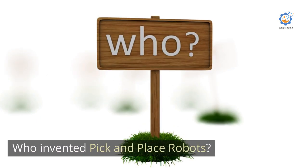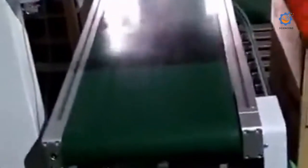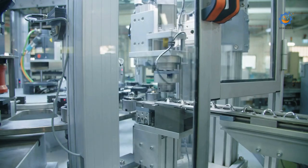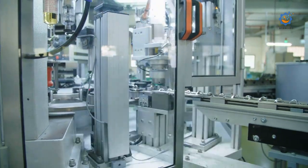Who invented pick-and-place robots? The pick-and-place robots used for monotonous tasks in the food packaging industry nowadays are based on the Delta robots. Delta robots were designed in the early 1980s by a research team led by Professor Raymond Clavel at EPFL, Switzerland. The mass-scale production of packaging pick-and-place robots started in 1987 when a Swiss company called Demaurex purchased the license to create these robots.